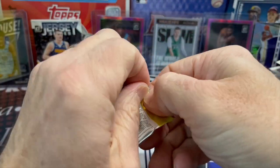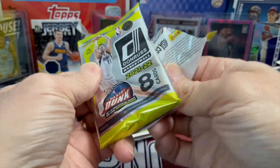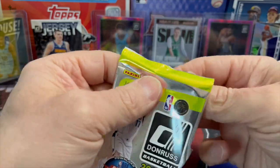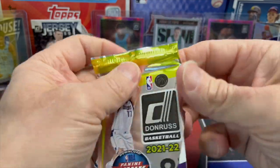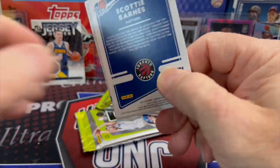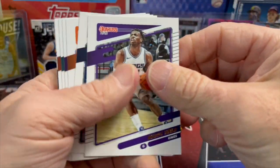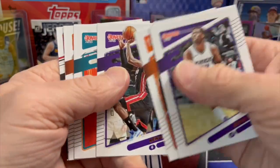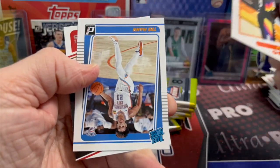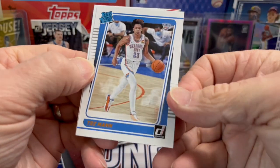Isaiah Todd seemed to pull a lot of his stuff. He's definitely not a hot player. Now, this rookie class this year is definitely not getting the hype that it has in the past. But some of these players, who knows? They still sell pretty well.